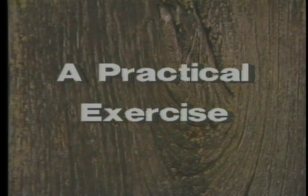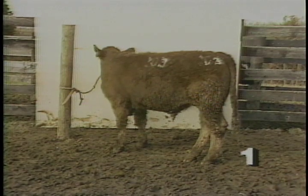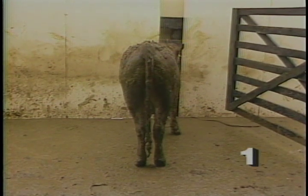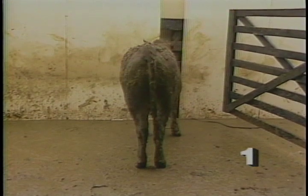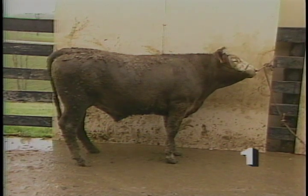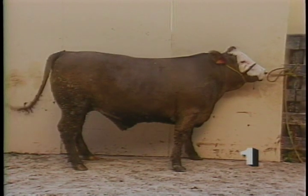If you don't understand the frame and thickness system for grading feeder calves, please review the preceding video module before attempting this exercise. Now, let's begin. Here's example number 1. Please record your frame and thickness scores for this example. Let's continue with the next calf.